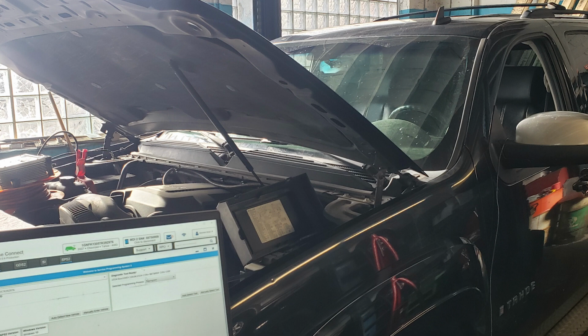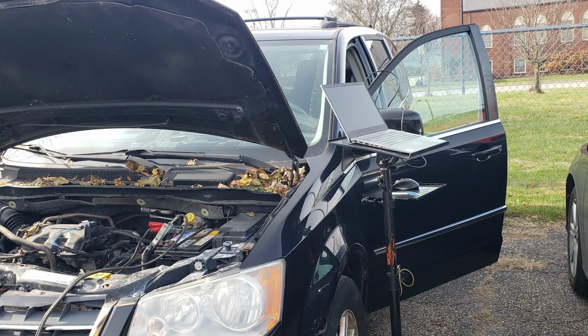After that, we went and did a BCM module and a couple keys for a 2010 Dodge Grand Caravan. Gravy train, love it, no problems, straightforward stuff.